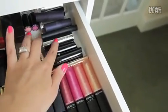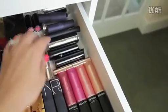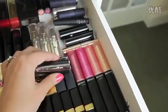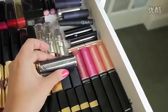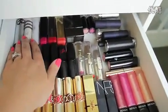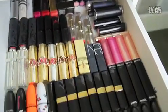Sorry, that was a bit of a fail. It's actually personalised. They sent that to me. That's amazing. The actual colour isn't very nice, but they wrote my name on it. They engraved it. How cool is that? And then I've got some CoverGirl at the back, some Topshop, a few other miscellaneous things. That is my lipstick drawer.